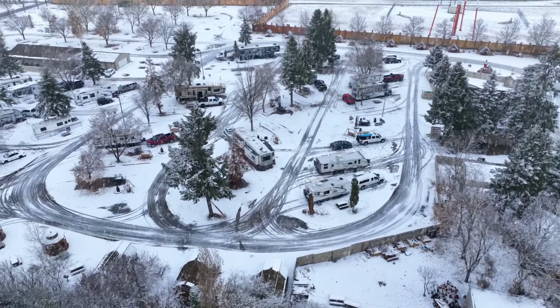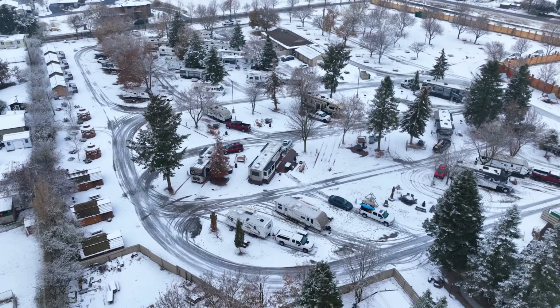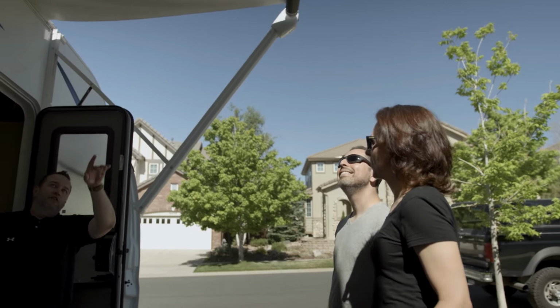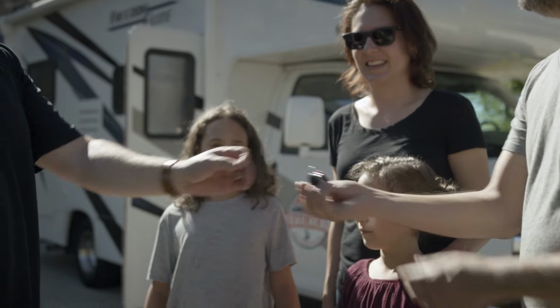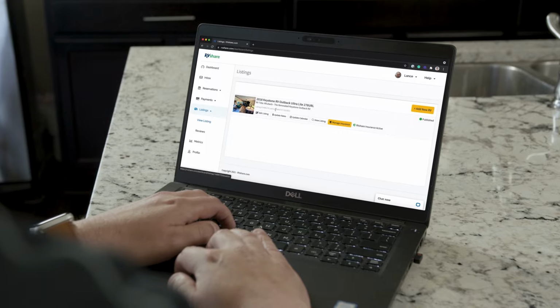Because even if the RV is stationary, your protection plan still covers for things like theft, fire, storms, hail, and other acts of God. Number 2, verify your ID. This is a crucial step in making sure we maintain a safe marketplace. Verifying your ID helps us with a couple of things, but most importantly, it makes sure you're old enough to rent an RV. And it's 25, by the way.